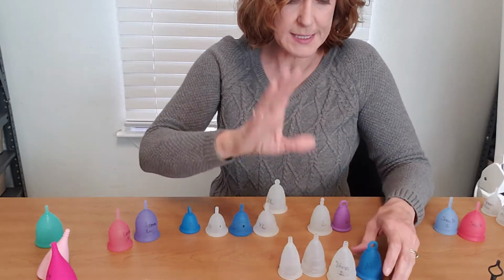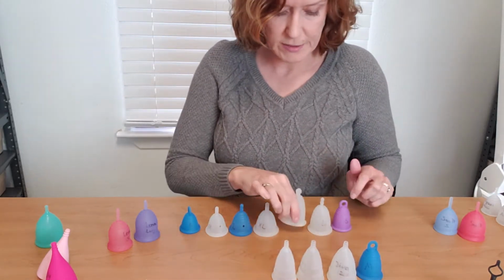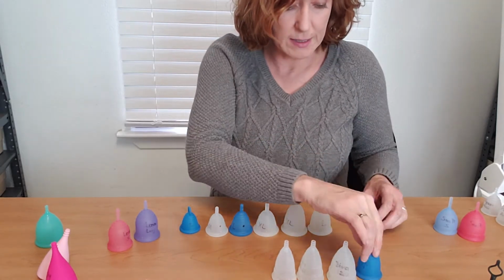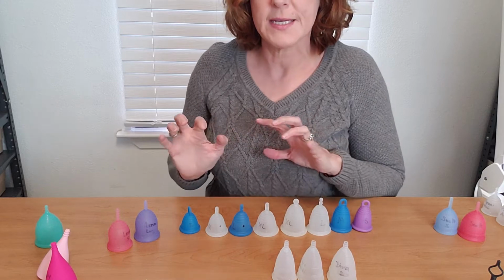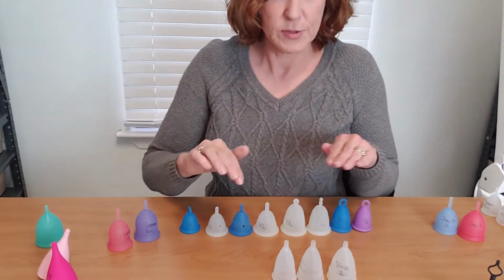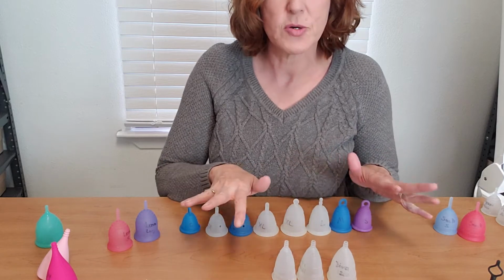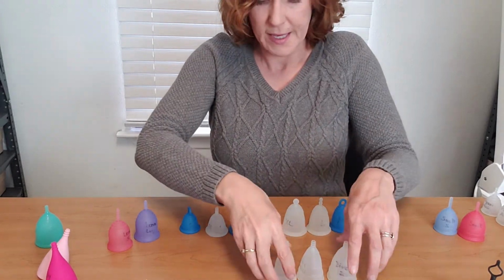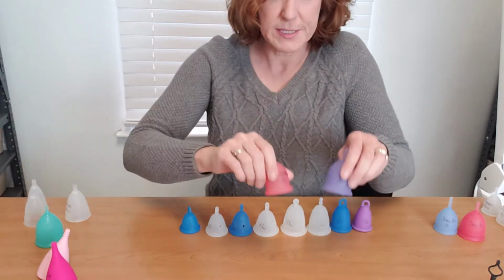So the Divas are one of our most frequent inquiries, just because they are so crazy long. We do have solutions here, both in the standards and in the shorties, to get you a shorter cup. Width-wise, we can match all 3 of them and get you set up there. Another frequent one that we hear about is the Lena.